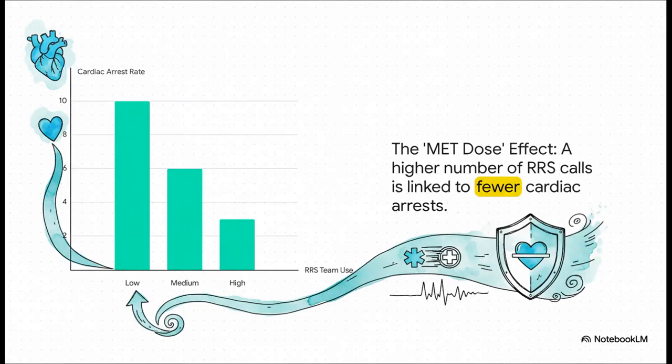And check this out. This chart shows something fascinating they call the MET dose effect. Researchers found this really clear relationship. The more a hospital uses its rapid response team, the higher the dose, the lower its rate of cardiac arrests. It's proof that the team is actively getting there and preventing the absolute worst-case scenario.